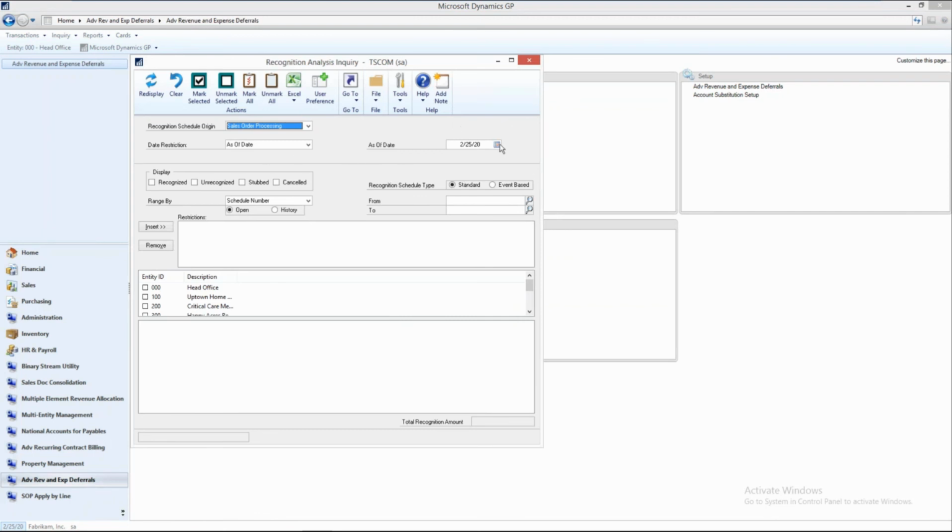I can come in and say, as of, let's say, the end of March, because I want to know by the end of next month, March 31st, what in my system is unrecognized. And again, I might have multiple multi-entity manager companies. I hit Redisplay. It's going to now go through and find everything in my entire database, and I can do this for standard, straight line, or event-based, but it's running through and finding everything in my system that is unrecognized as of that date. We'll give it just a moment here to complete.